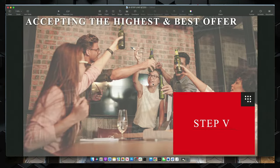All right, so now you're going to accept the highest offer. You list it, and an agent calls you with a buyer who says they want to look at it. The buyer comes out, looks at the property, and says, I really like this property. They could be conventional, FHA, whatever it might be. And the agent calls and says, hey, my buyer wants to make an offer on the property.